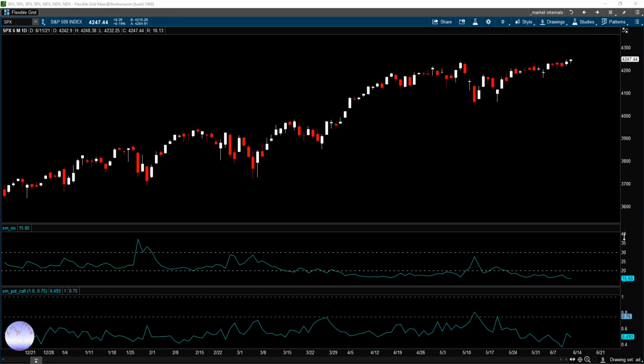So all in all, the sentiment is definitely getting a little bit too complacent and bullish. So we've got to exercise caution on establishing long positions. I'm not saying to go short on this market based on the sentiment, but be cautious in terms of position sizing and the amount of risk that you want to put on the table at this time.